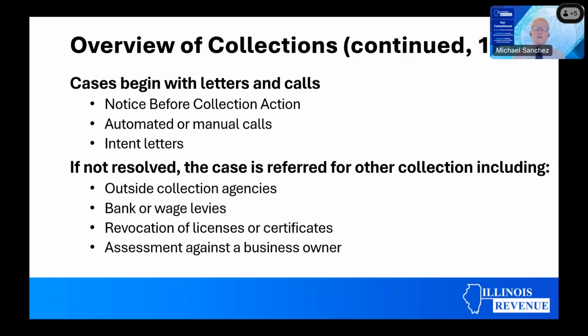During that time, we do make both automated and robotic calls, as well as manual calls out. We send additional letters letting the taxpayer know of our intent to take a specific action. So we do everything we can to make sure the taxpayer has been informed and has opportunity to resolve the matter before we take any enforcement action. Examples of this enforcement, like I mentioned before, include outsourcing this to a third-party collection, bank and wage levies, revocation of licenses or certificates of a variety of types, assessing balances against owners of a business. Those and more are potential enforcement actions. And in each of these cases, again, we will send out an intent letter saying, this is what we plan to do if you can't resolve this. So again, once you receive communication, it's very important that you respond to the department. Next.